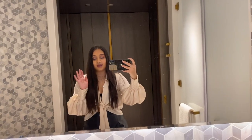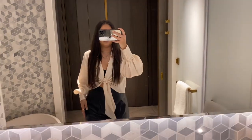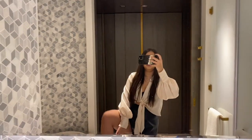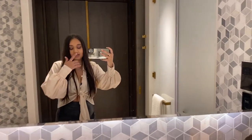Checked into our room and we have got ready, showered from the plane, and yeah, this is my outfit for the evening. I am wearing a top from ASOS, bralette underneath this, and shorts are also from ASOS, and my heels are also from ASOS. But yeah, I will do a room tour tomorrow because the lighting will probably be a bit better.